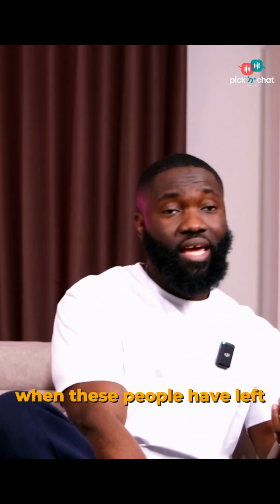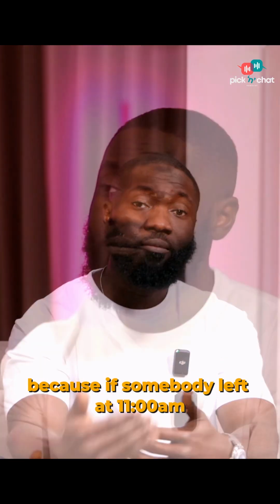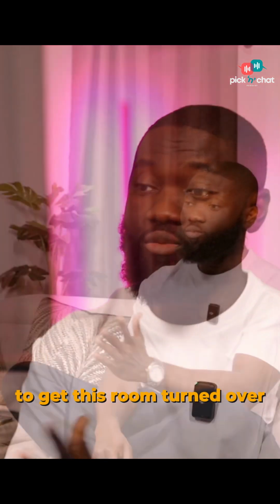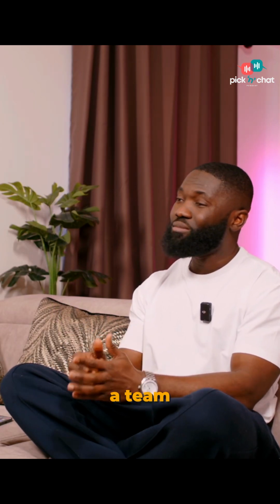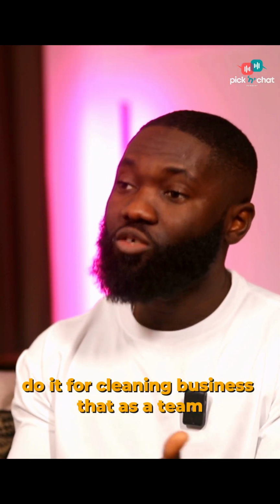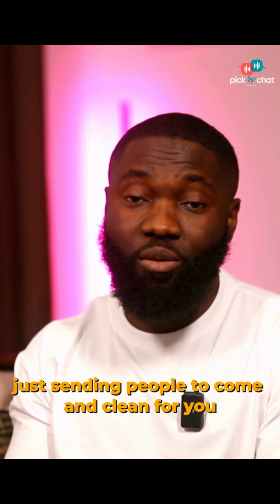When these people have left, then you really have to clean fast, because if somebody left at 11 a.m. and another person is coming at 2 p.m. or 3 p.m., you have 4 hours most, to get this room turned over. So you need a solid cleaning business, a team. Don't go for an individual cleaner who can just tell you, today I don't feel like it, or I'm sick, I'm traveling, and you are stuck. Do it with a cleaning business that has a team. So you don't care. They have to just send in people to come and clean for you.